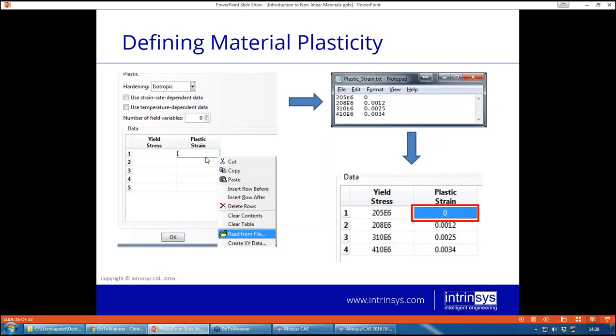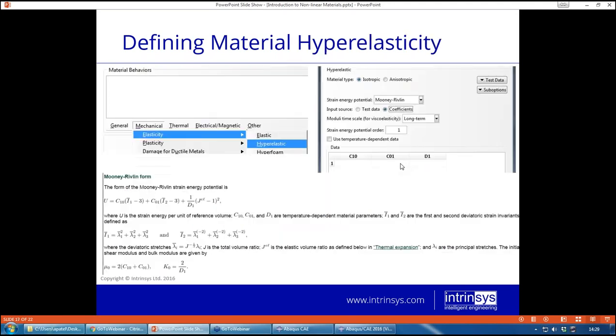So again, as I mentioned, just right click in the table, read from file, pick the text file, which looks something like this, and it will populate the data. It's important to note there's no link. It just reads the file one way. It doesn't write to it. So if you change the data, it won't update the text file.